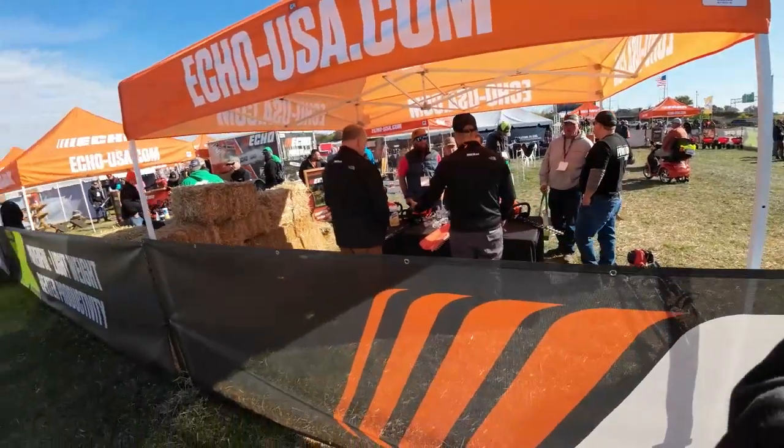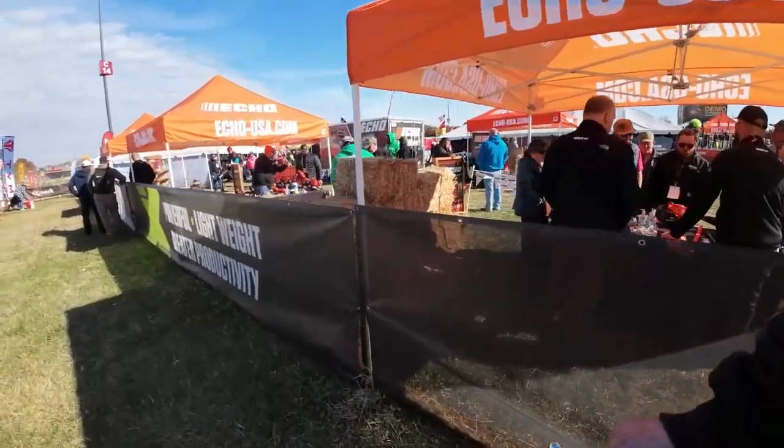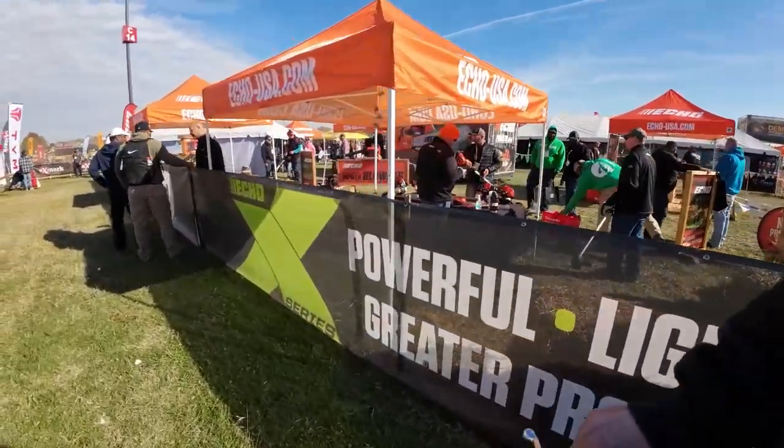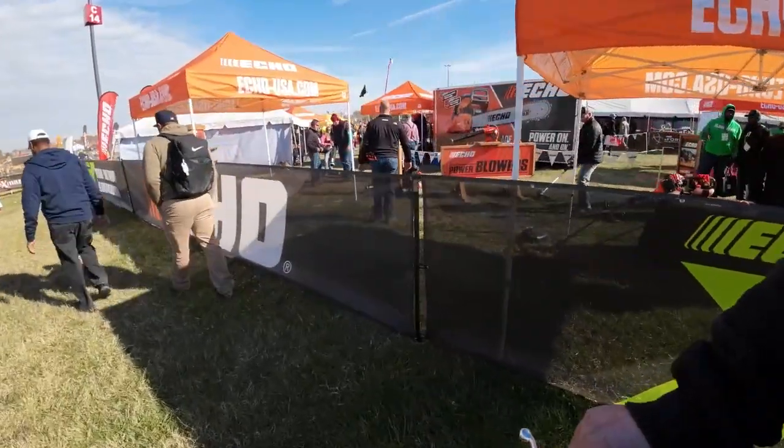Didn't spend a lot of time in the Echo booth, but I did watch a chainsaw, and it did not have near the power of some of the other electrics that I was watching, so that's kind of interesting.